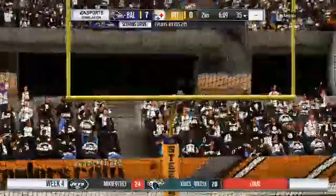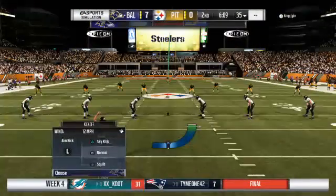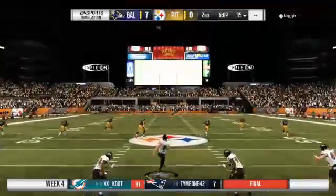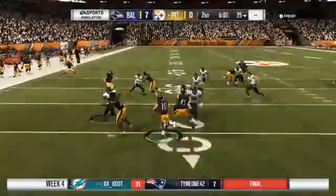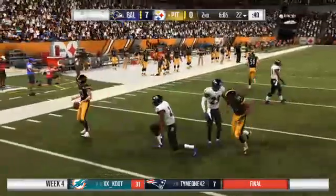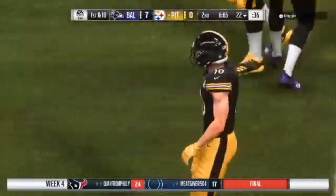Tucker able to connect on the extra point, and it's now a 7-0 game. Here's Tucker now out to kick this one away. This fielded a few yards into the end zone. And he'll get it up past the 20 to the 22-yard line. And Pittsburgh getting set to take the field.